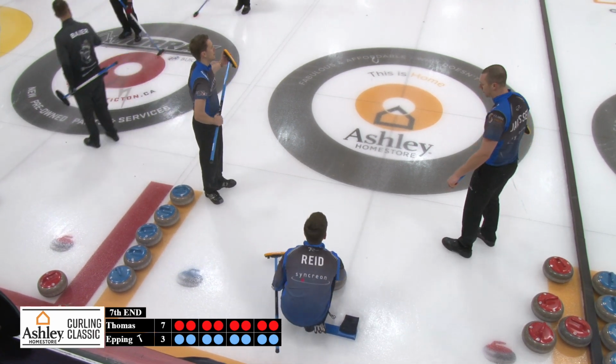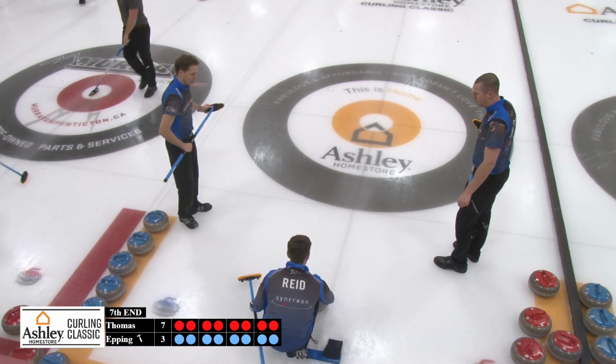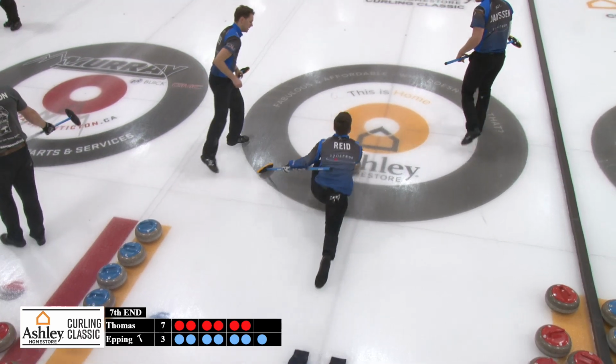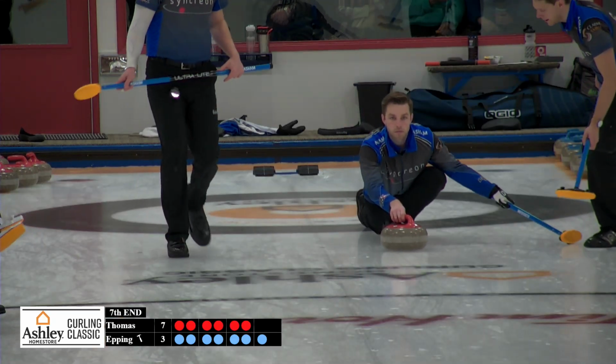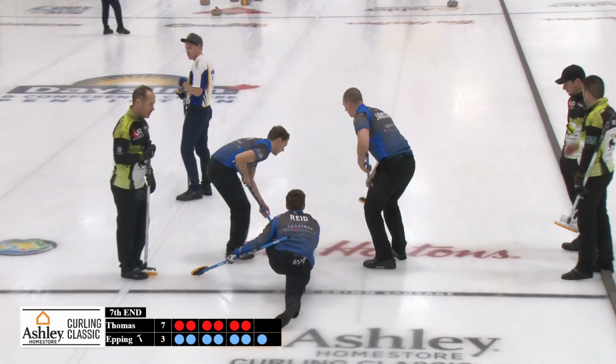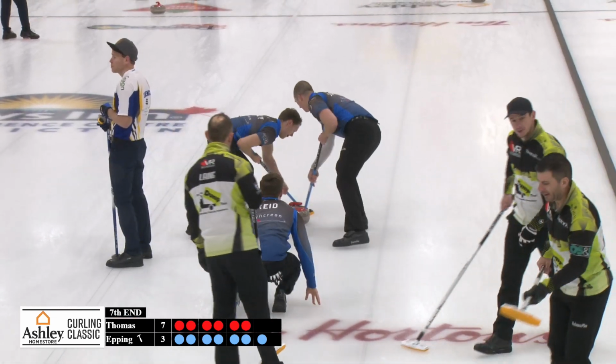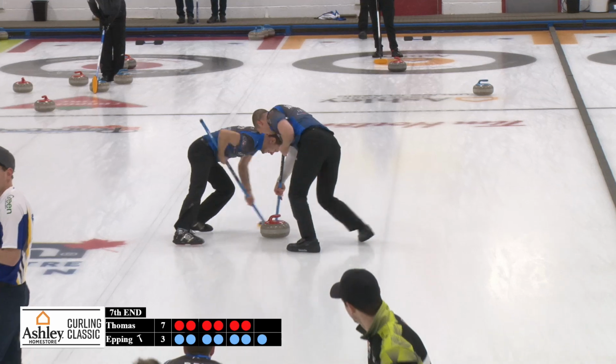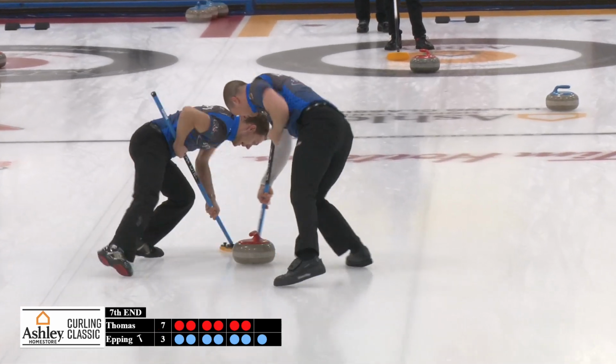It's been a pretty standard process here. Charlie puts them in, and Epping throws up his corner guards. It's going to be very similar to the last end. The line's a little tight. This all comes down to execution. I think the strategy is going to be basically the same.